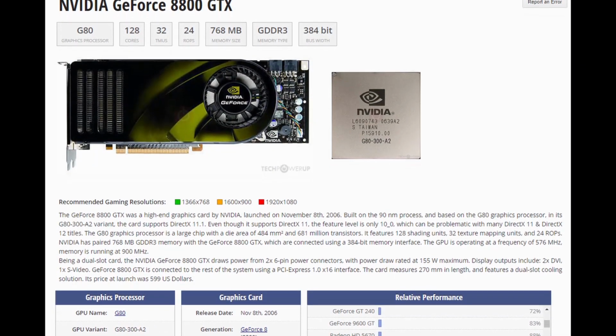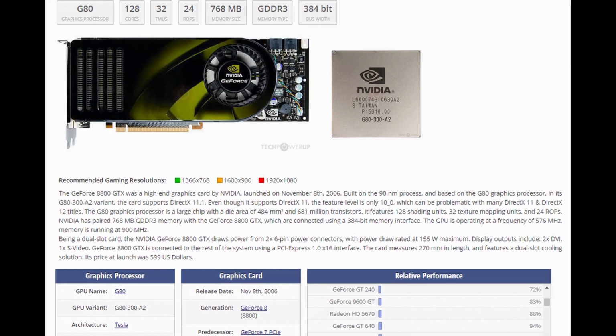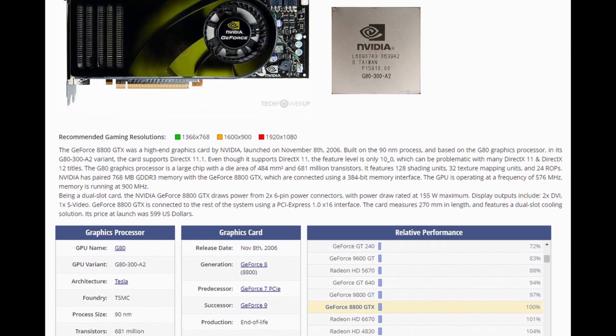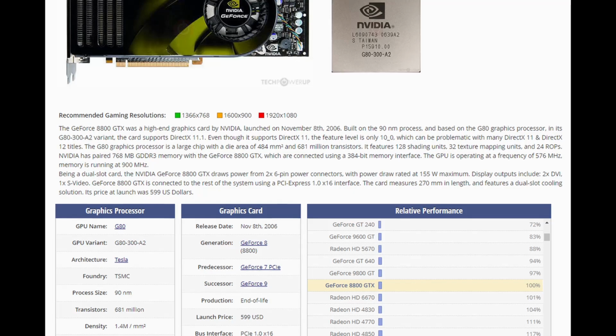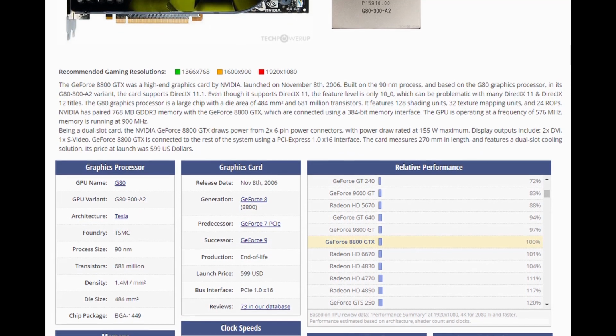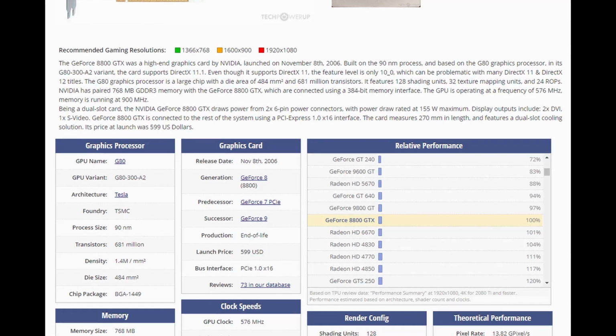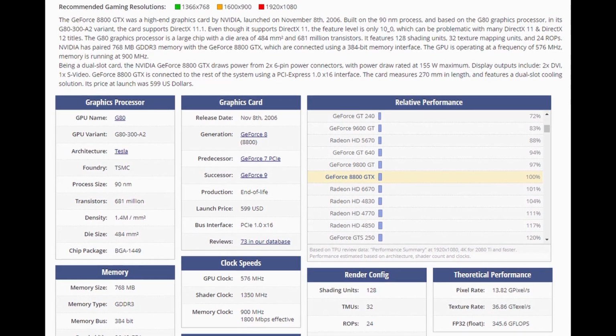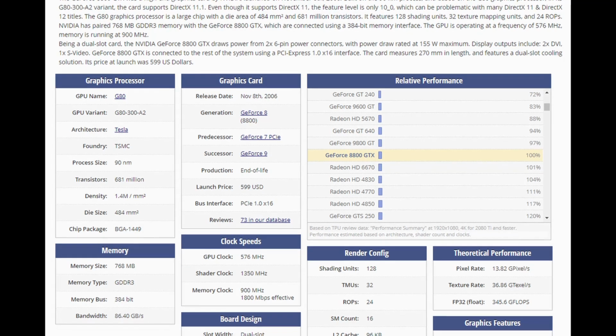With 128 unified shaders, 32 TMUs, 24 ROPs, a 384-bit memory bus, and DirectX 10 support, with a core clock of 576 MHz and a shader clock of 1350, yes, those were clocked separately on this architecture, it was nothing short of a powerhouse with almost nothing else on the market standing much of a chance against it.